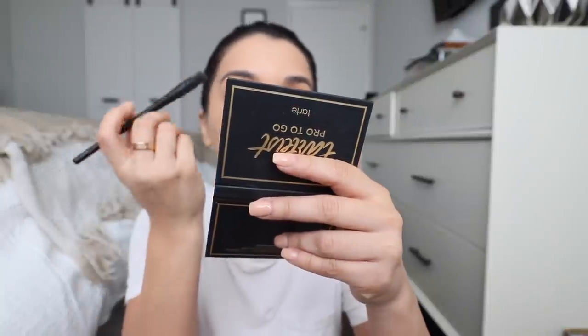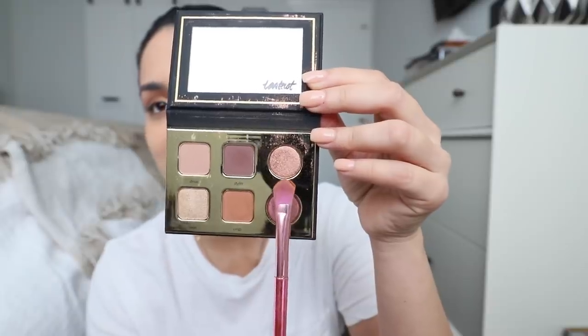Then I will go back in with that Shiseido brush, pick up a little bit more of the color Crisp, and really make sure I get that all blended out. So I just like to go for a very bronzy, toasty kind of look. If I'm feeling crazy, I'll pick up a little bit of this color called Boss, and I'll just put that on the outer part of my eyelid just to add a little bit more smokiness. That's pretty much it for the eyes in terms of eyeshadow.